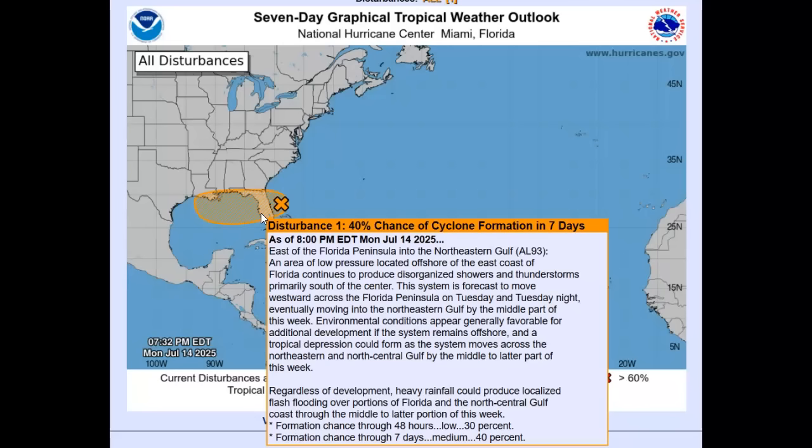But east of the Florida Peninsula into the northern Gulf, AL 93, an area of low pressure located offshore the east coast of Florida, continues to produce disorganized showers and thunderstorms primarily south of the center. Let me say this, guys, there has been a couple of pop-up tornadoes in the Florida area today. Tampa and down a little further south, so be very careful. And there's warnings out about what we talked about in the earlier video of these waterspouts. It says this system is forecast to move westward across the Florida Peninsula on Tuesday, that's tomorrow, Tuesday night, eventually moving into the northeastern Gulf by the middle of this week.